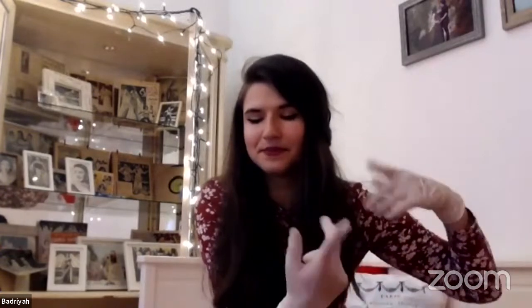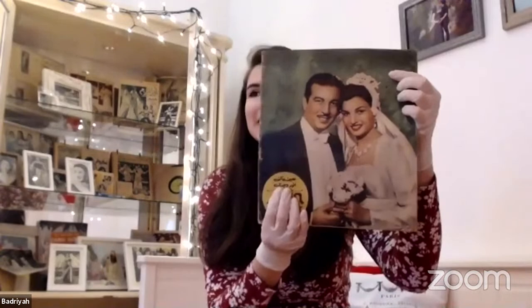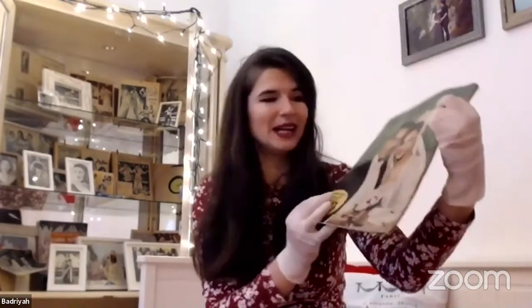I have plenty of magazines. I would love to publish more articles from the magazines and translate them. Not me personally, I don't speak Arabic, unfortunately. So let me just show you some of them because I have really tens and tens of them. This is Naima Akef with her husband. Now the name just popped out of my head. Sorry. I just can't remember that fast.